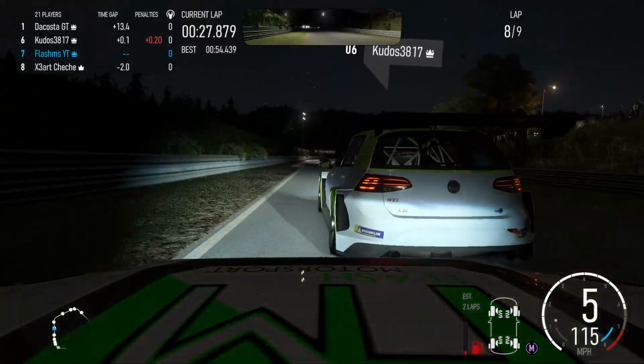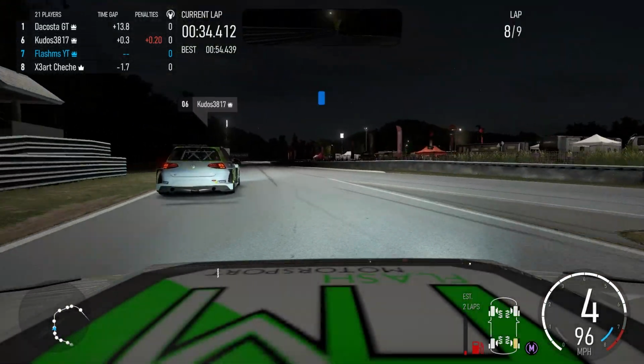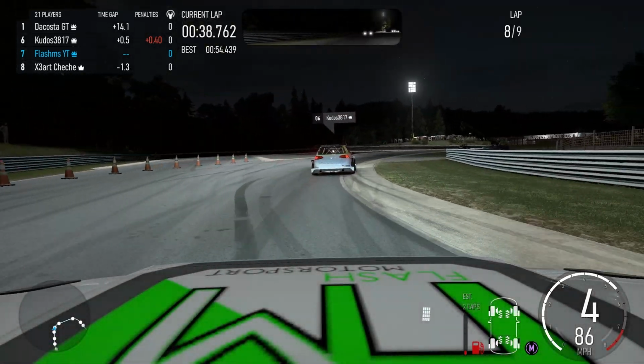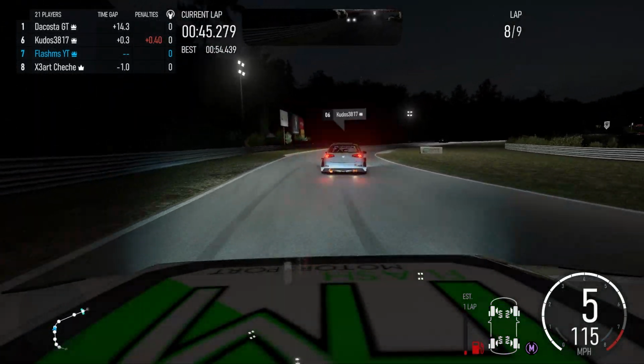So if that is the case, hopefully I can make a move. I'm going to see if I can stick my nose somewhere. Ultimately it's not going to happen, but because they were watching what I was doing, they have gone wide, and that might actually give them a penalty. Yep, 0.2 second penalty it has given them. And yeah, although I would have preferred a position, I'm going to have to try again on this final lap.